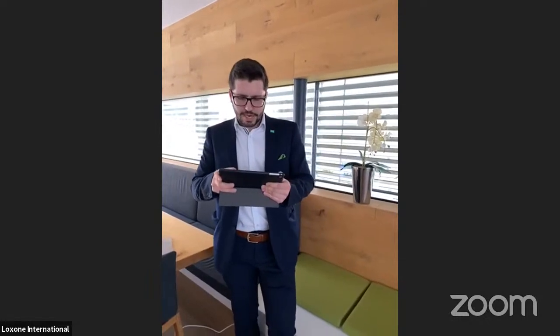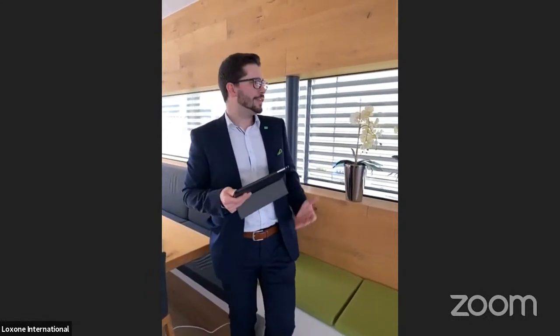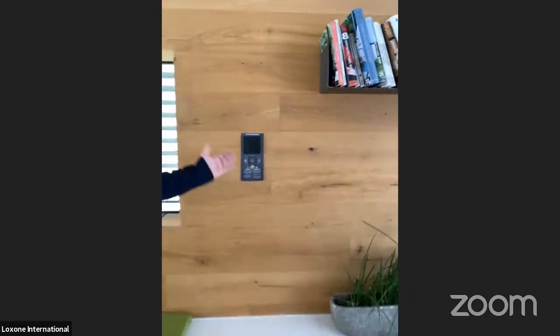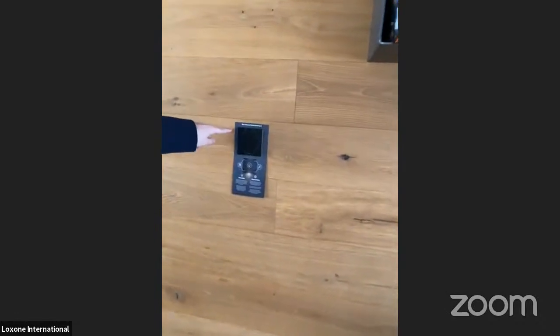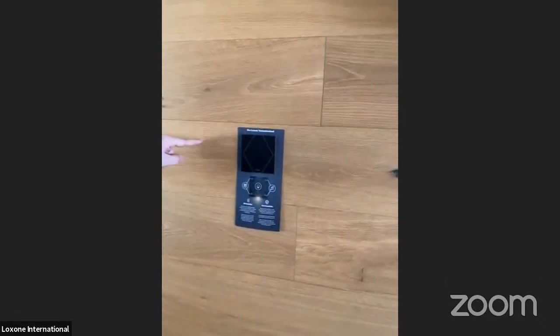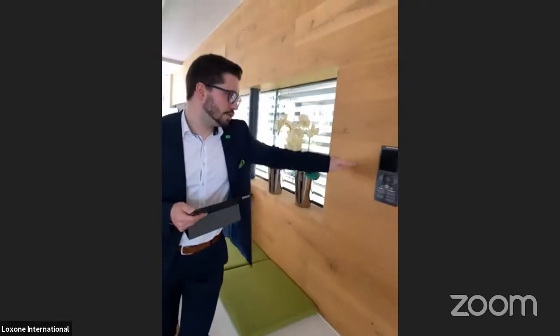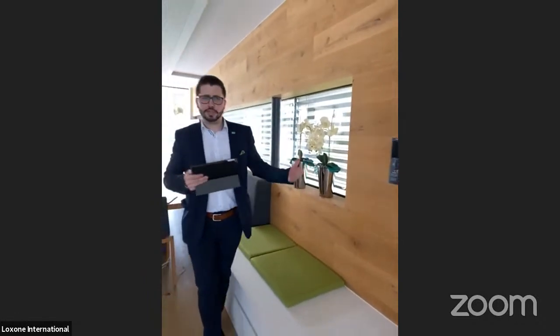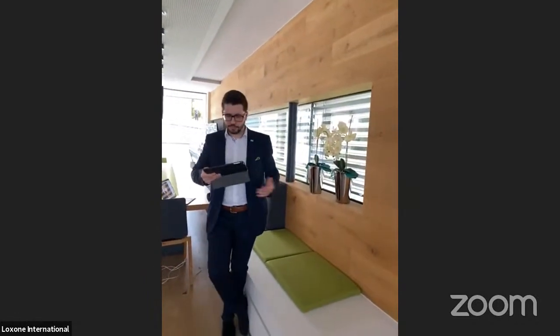Can you choose different designs for the control panels? Yes, actually, we have four different versions. One like this in black, anthracite, the same one in white, and then there is a smaller version out of plastic, which perfectly fits into normal standard design. So you could have the Loxone touch and underneath a normal socket from certain manufacturers like Kira E55, I believe.